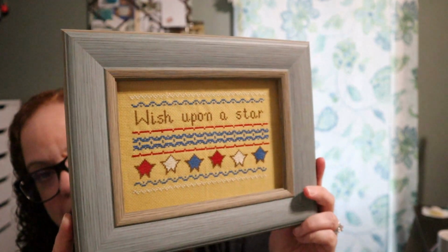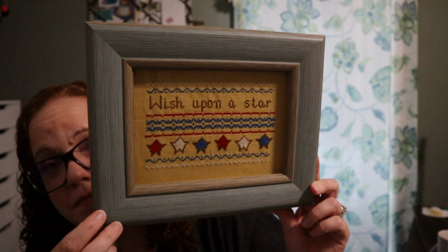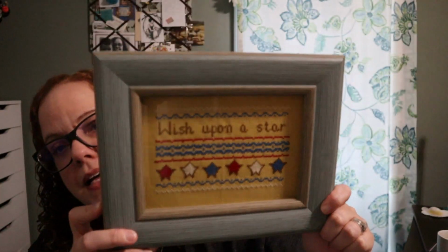This one is by Connie Gee Designs, and this frame is from Walmart. It was a plastic frame. I was told I'm not allowed to get plastic frames anymore. He had some issues with the plastic frames.